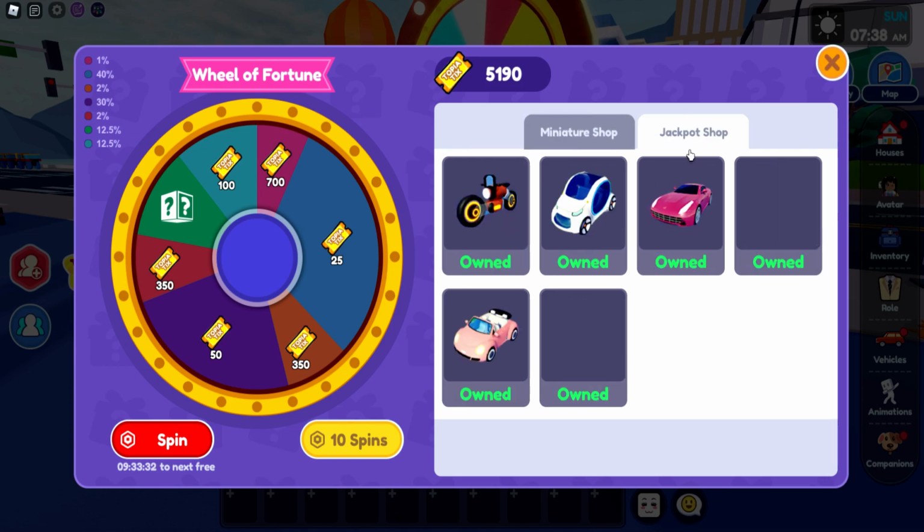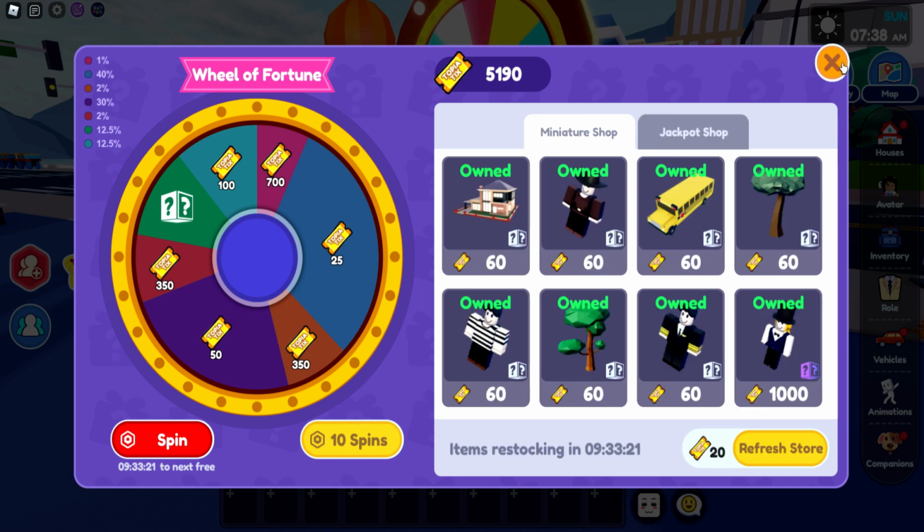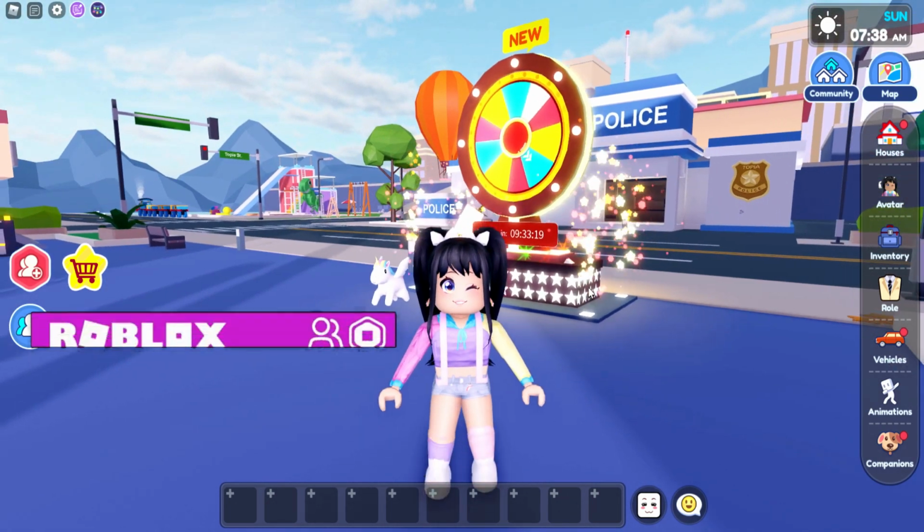Okay, so I'm gonna go over to the jackpot shop. Okay, so the new ones have yet to be added, but you guys can always see what you got from the previous jackpots over here on this section. So let's go ahead and check out some of these new items.